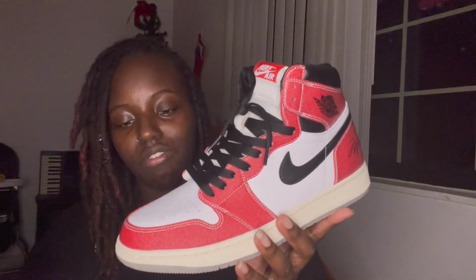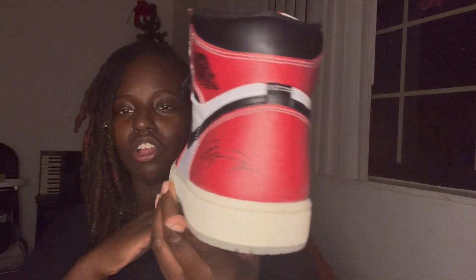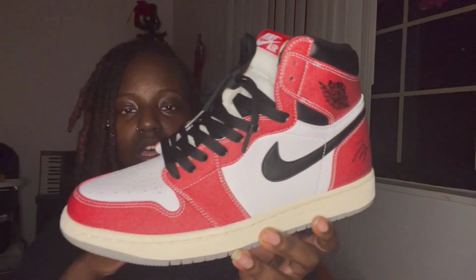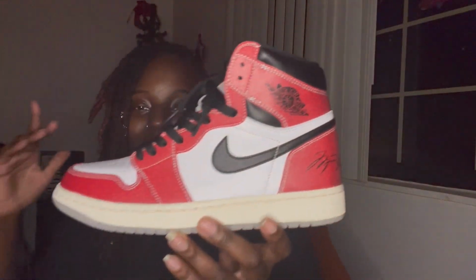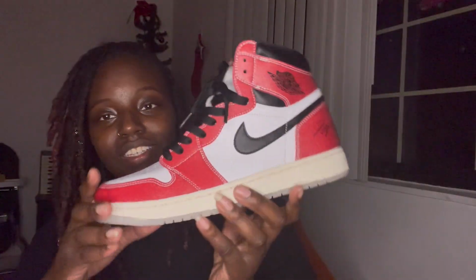These are overall fire. If I do wear these, it is gonna be with the black lace. I might try it with the white lace, but these are overall fire, you guys. They did give me these to just show you guys, just another alternative, option B. MK the Truth, shout out to him. So yes, these are overall fire, bruh.